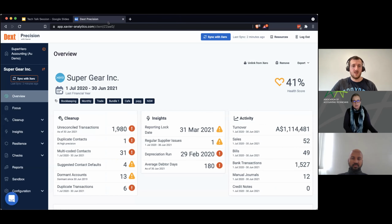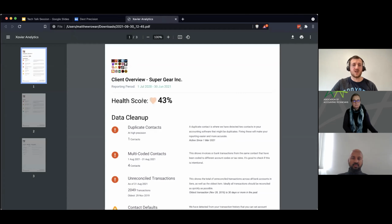Yeah, great. And I presume somewhere in the settings you can customize those messages, or overwrite that, or is that something that's set in the system? Yeah, set in the system at the moment. We just designed it to be a little blurb, really simple, like what a duplicate contact is, and how we come to that conclusion.